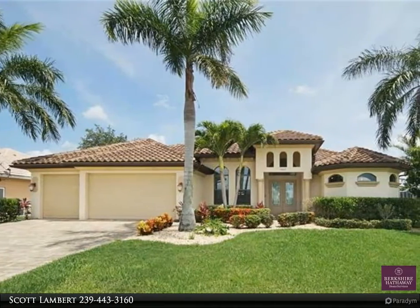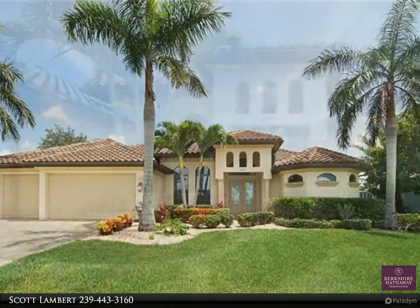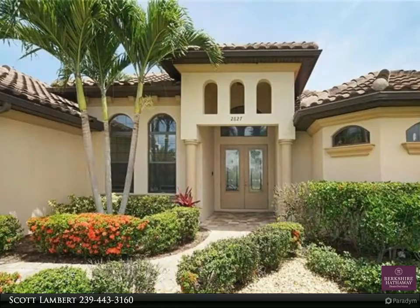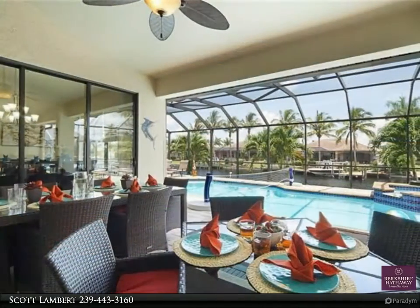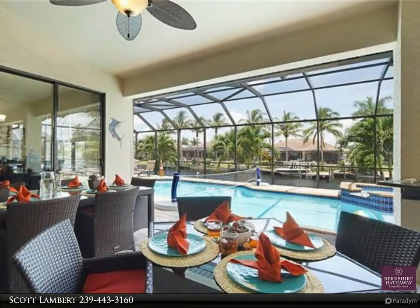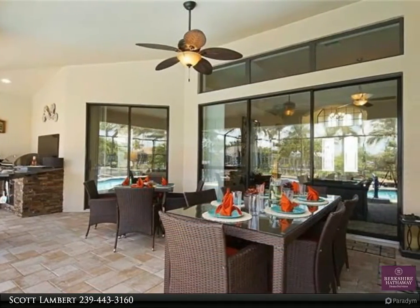Beautiful Gulf access pool home located in the Surfside Blvd area of southwest Cape Coral with 4 bedrooms plus den, 3 bathrooms and a 3-car garage. Only one bridge to go under to reach the open water and the Gulf of Mexico. The property boasts 8 feet doors and sliders, an open floor plan, high ceilings and a nice curb appeal.